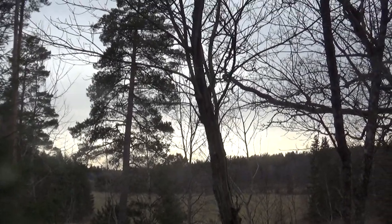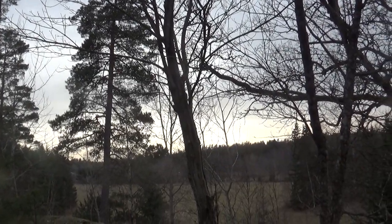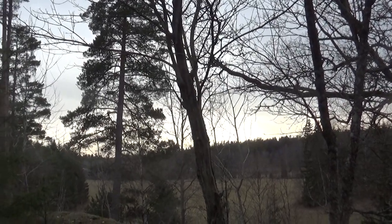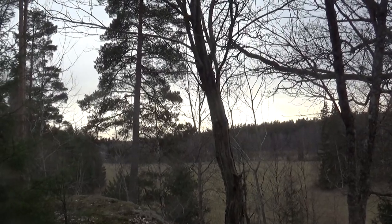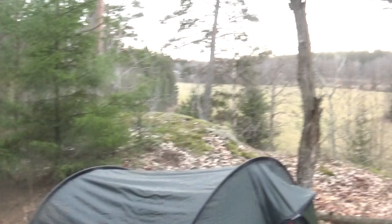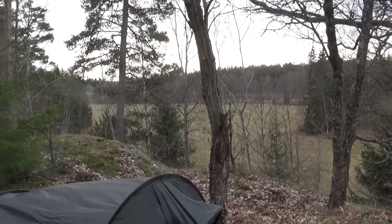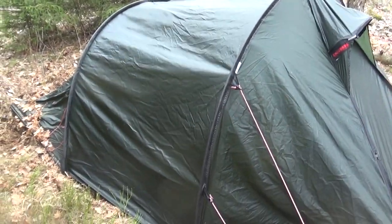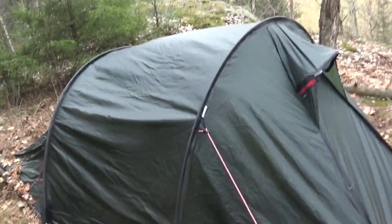I have even seen purple and orange and some blue light in the middle of the sky about a few days ago. And there have been storms here in Sweden. So about a few hours, no wait, tomorrow the storm is getting here.